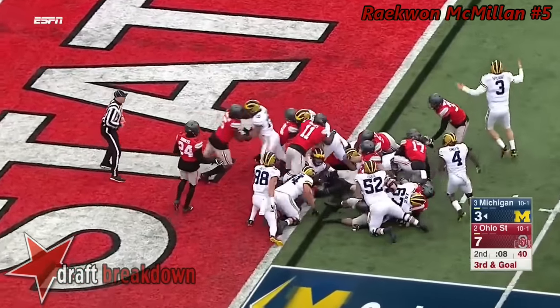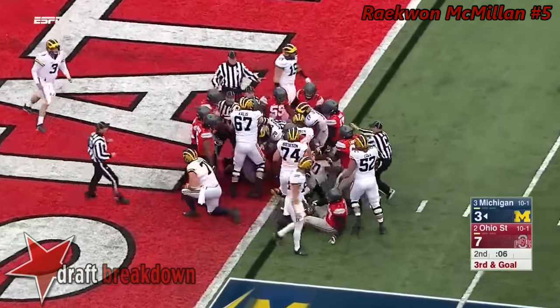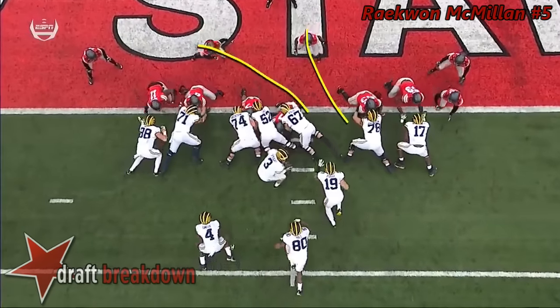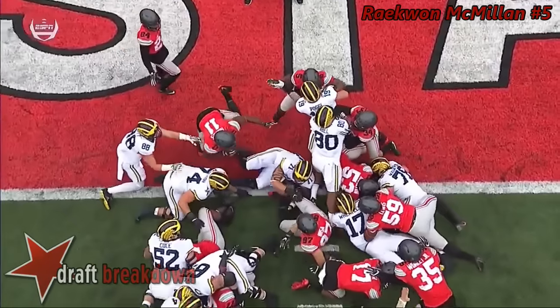Hill again, pure power football, muscles in for the maize and blue. Ohio State tried to shoot their linebackers right into this hole here. Nice block by the big fullback Poggi also to open that up.